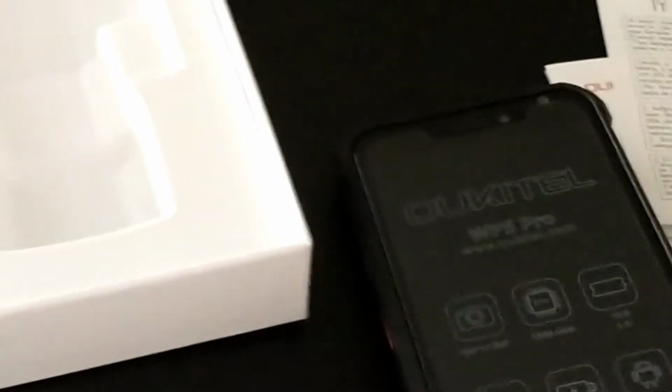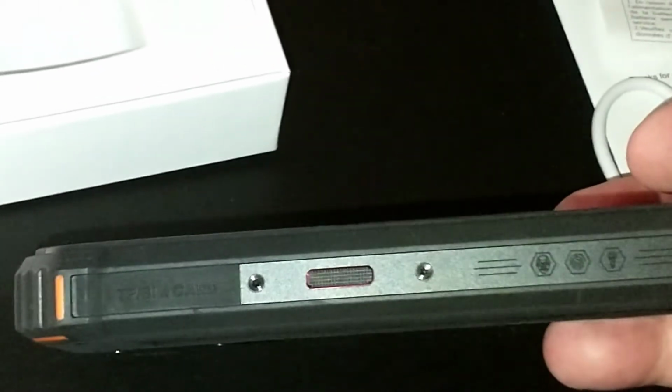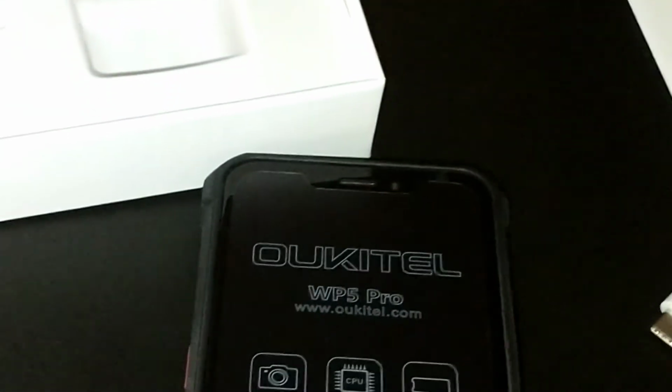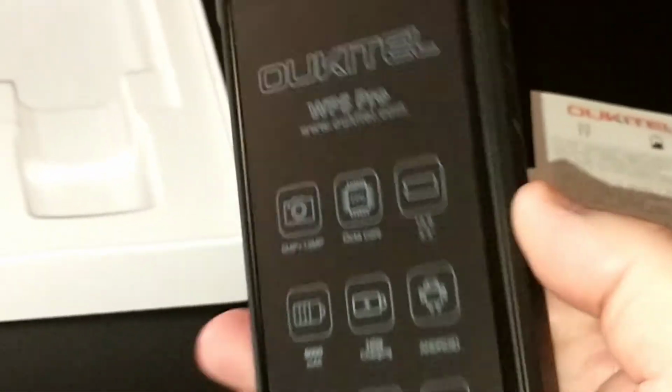This ain't coming out too clear here. Let me try to put the light on. Oh, there we go. Let me see here. One of the holes, and then it'll pop out. Let's see what we got. Yeah, I went with the orange. Basically, it's black, but I went with the orange highlights on the back. You get orange or red. It's just got a little bit of orange there.